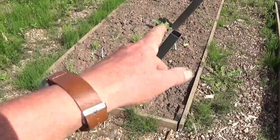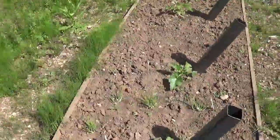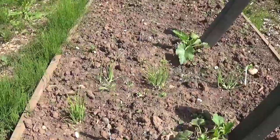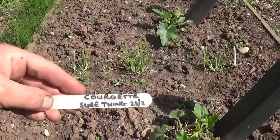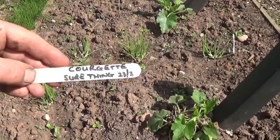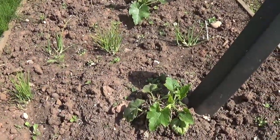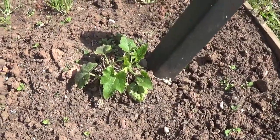Courgettes. Bit sorry, but I've popped in a few onions around them as well. Let's have a look, what's the variety? Well, that's quite ironic. Sure thing. Well, there's nothing too sure about them, is there? Look at that. Sad, sorry looking thing.